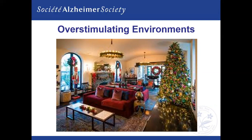And also taking into consideration that the person is probably meeting with family in this room as well. So we haven't even added in the people yet, or I'm not sure if there's presents under the tree yet either, but there's a lot going on in this space. So it could be hard for a person living with dementia.